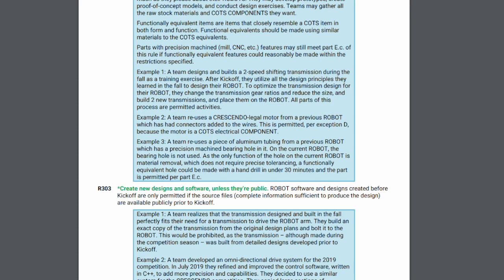Example 1. A team designs and builds a 2-speed shifting transmission during the fall as a training exercise. After kickoff, they utilize all the design principles they learned in the fall to design their robot. To optimize the transmission design for their robot, they change the transmission gear ratio, reduce the size, and build 2 new transmissions and place them on the robot. All parts of this process are permitted activities.